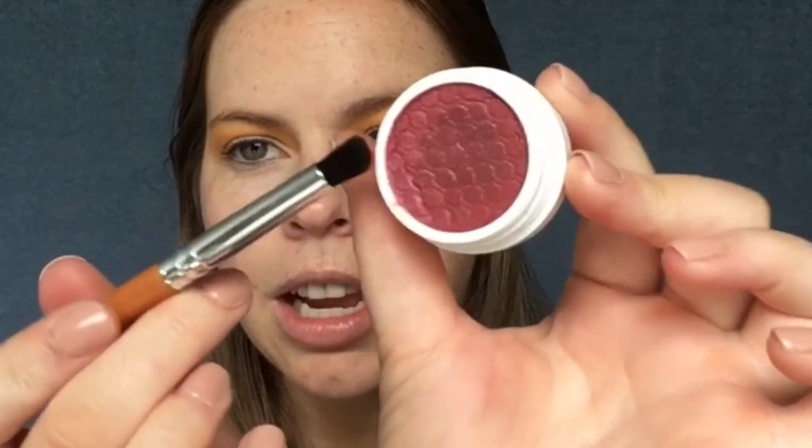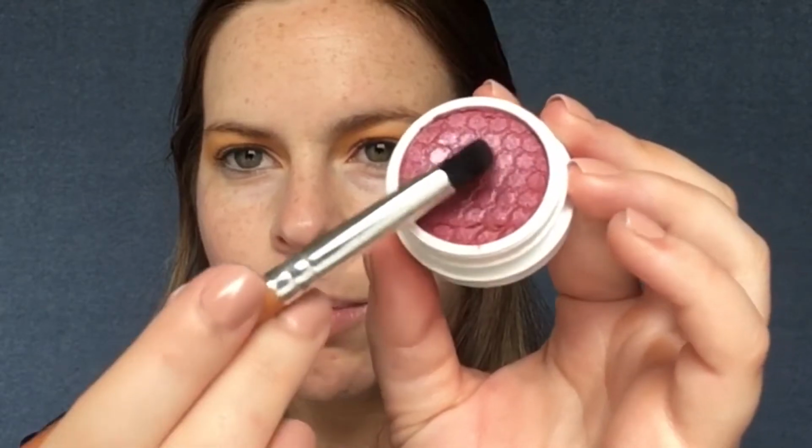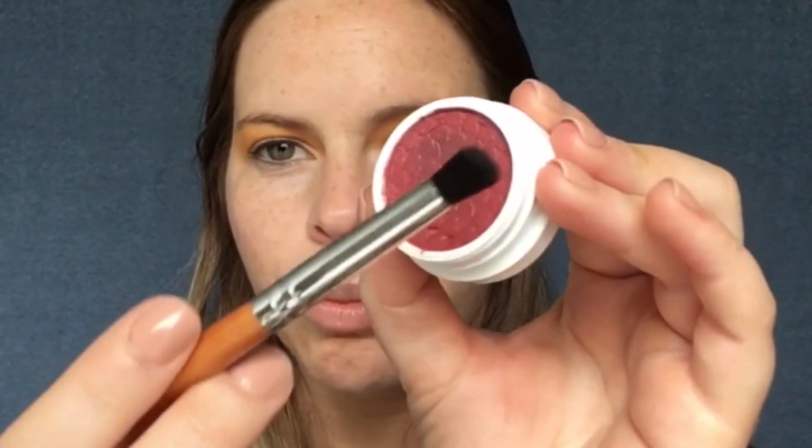I'm gonna try to use this Colourpop shadow. I'm not expecting much from it. Taking a pencil brush, I'm gonna try to get on the outskirts because I know right in the middle here, there's really no shadow that's coming up. It's just the oils from the shadow. It's weird and gross, but we're gonna make it work.